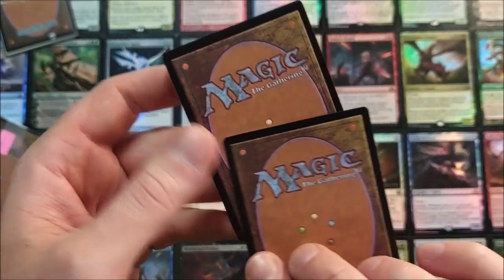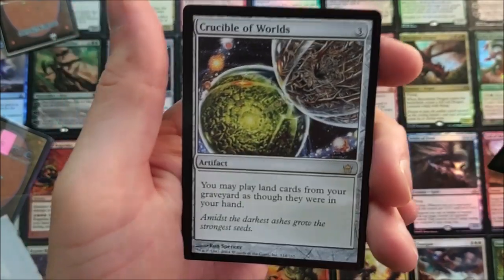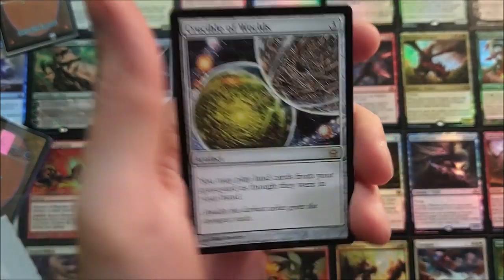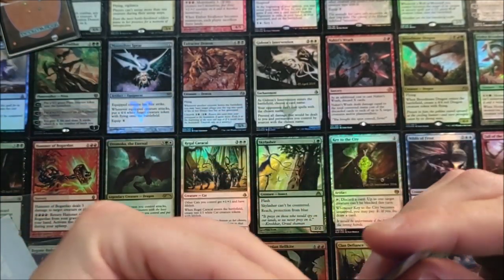Yeah, they all have the same kind of printing job. I would have to say, yeah, a bunch of these are knockoffs. That's okay though. We have fun around here. Number six coming at us.